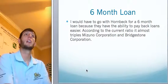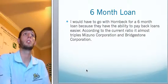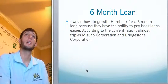So after analyzing these three ratios, I would have to say that I would go with Hornbeck for the 6-month loan because they have the ability to pay back loans more easily. According to the current ratio, it almost triples Mizuno and Bridgestone Corporation.